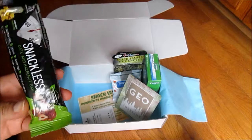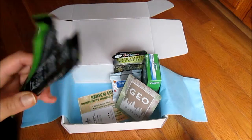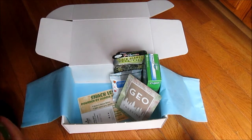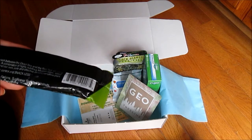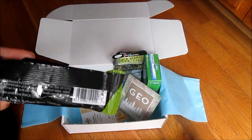So this is an appetite suppressant dates and hazelnut bar. So the ingredients are just dates. Where is it? There's dates, raisins, sunflower seeds, hazelnuts, whole sesame seeds, and then the plant is Hoodia parviflora, and that's supposed to be the appetite suppressant.